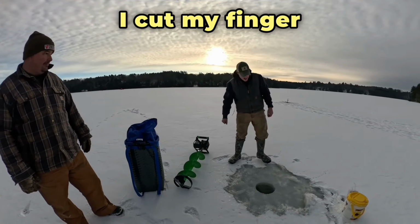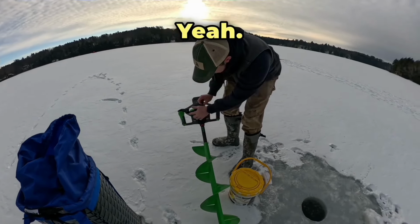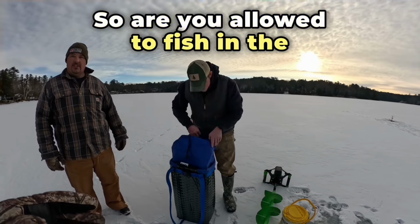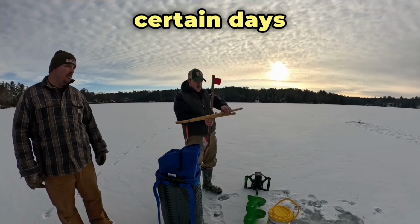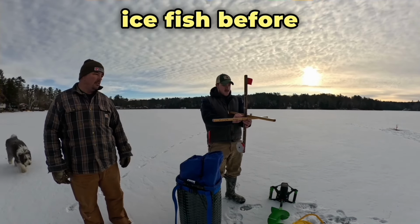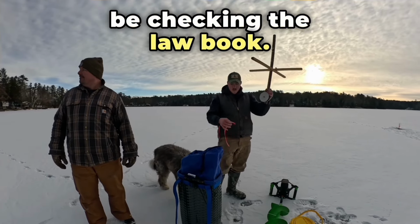And my first day out with this, I cut my finger pretty good. So these blades are real sharp. Real sharp. It looked like you had like a little light. Yep. There's a little LED light right there. So if you're out here before light, or if you're fishing in the dark, then you got a little light to see your holes. So are you allowed to fish in the dark? Yep. There's no time limit. Some bodies of water do have certain days, like you can't fish before January 1st. Oh, okay. It used to be, I want to say it was pretty widespread, that you couldn't ice fish before January 1st, and then things changed up. Now it's just certain bodies of water have their special laws, so you just got to be careful about that and be checking the law book.